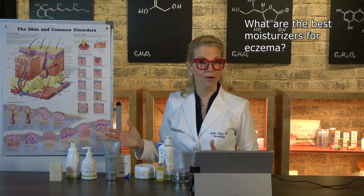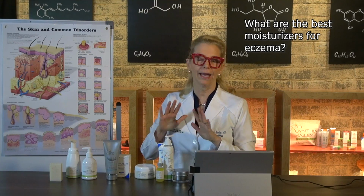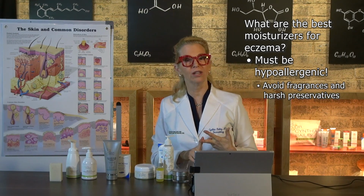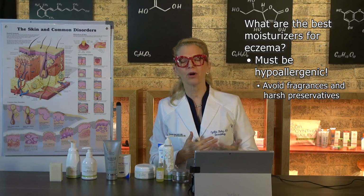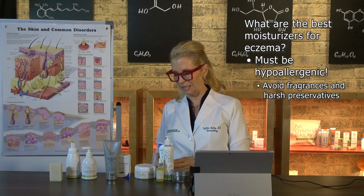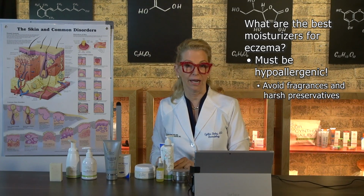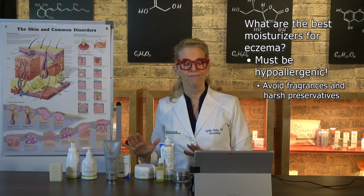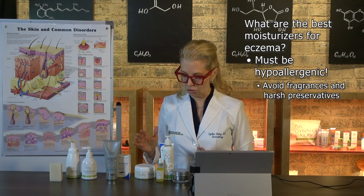What are the best moisturizers to heal eczema? Well, ideally you want rich moisturizers, and again, they have to be hypoallergenic. So you want to avoid fragrances, you want to avoid a lot of other stuff in there. The process of creating creams and moisturizers often involves an ingredient list that's occasionally mind-boggling and looks like it needed a PhD in chemistry to create. You want to keep it simple, and you don't want a lot of fancy fragrances and botanical essences, because those are going to become allergens.